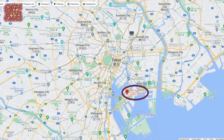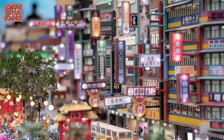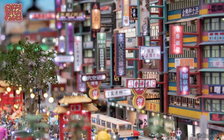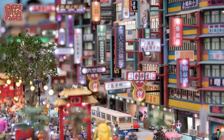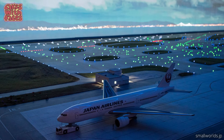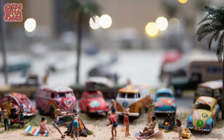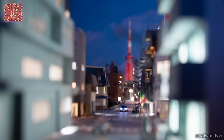Next is a new attraction that opened in 2020 called Small World Tokyo. It's in Odaiba in Ariake, just across the bridge from Toyosu Fish Market. It's an indoor attraction with miniature cities and dioramas, a bit like a model village, but indoors. There's also a diorama of a space rocket launch, an airport, and scenes from Sailor Moon and Evangelion. It looks like there's all sorts of details and little things going on, so you can take hundreds of adorable photos of the miniature world.